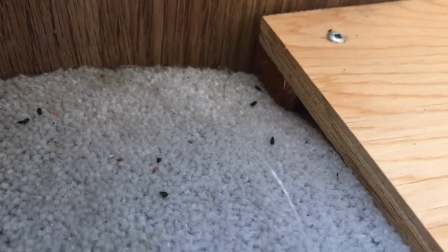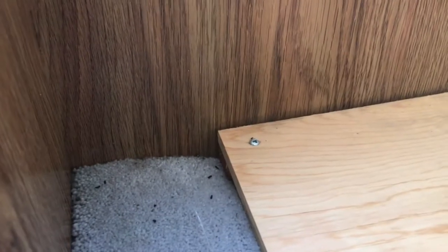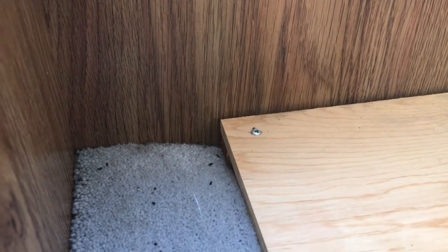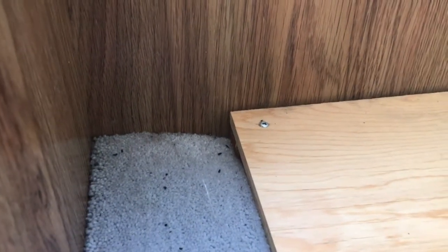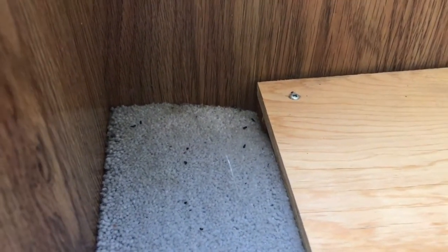So there is a real possibility I could have mice in here. This is not a happy thing. It's a real problem, and I'm gonna need to figure it out. So what I'm probably gonna do today is go pick up some traps. I'm really hoping that this is just old evidence of mice, that there used to be mice in here, and not that there are currently mice in here, because that would really suck.